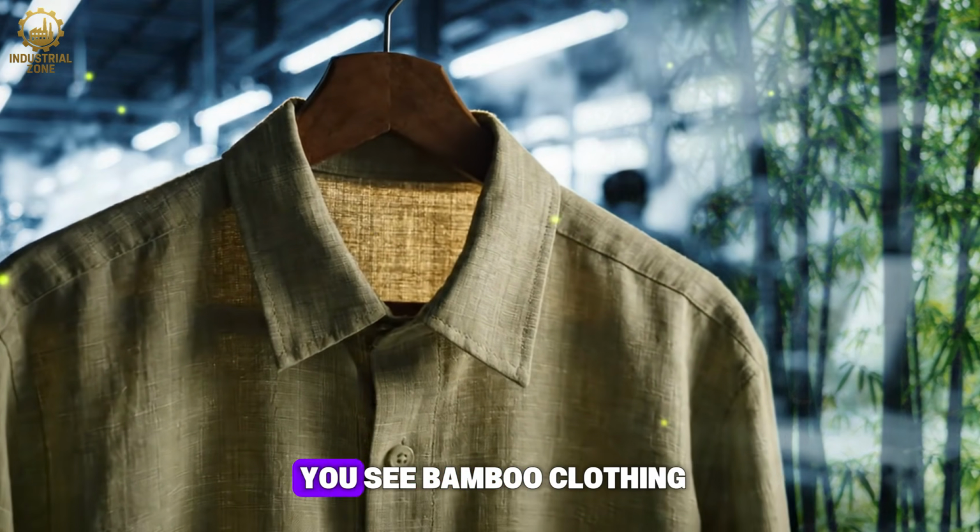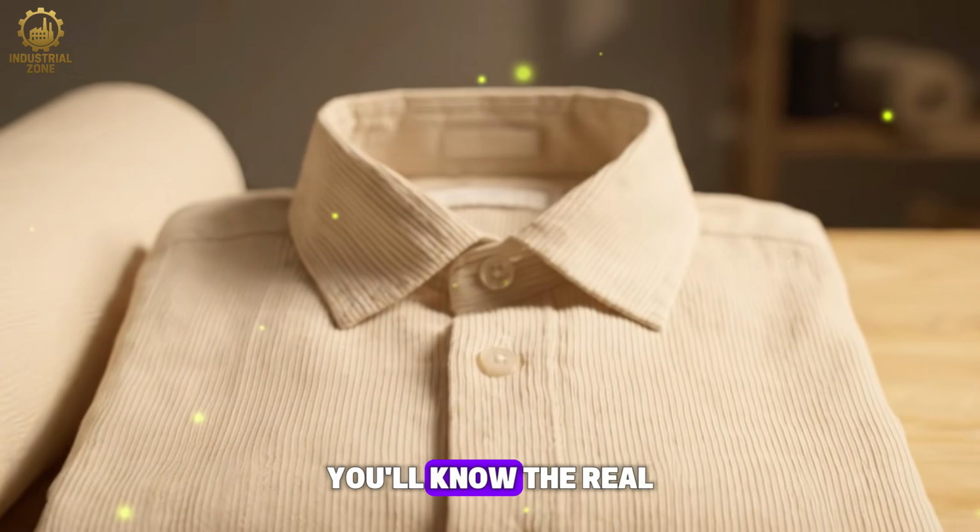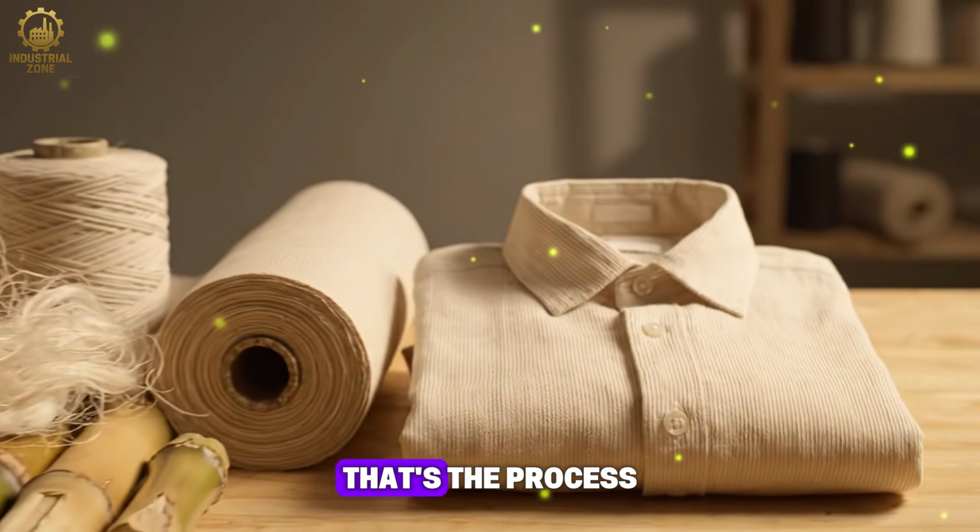And now, every time you see bamboo clothing advertised as natural, sustainable, or eco-friendly, you'll know the real story hidden behind the fabric. That's the process.